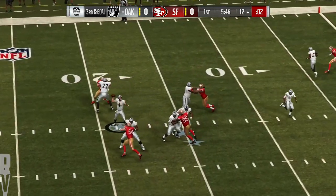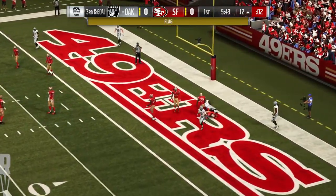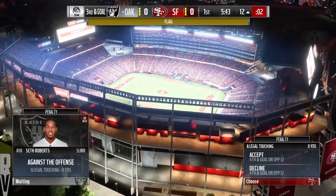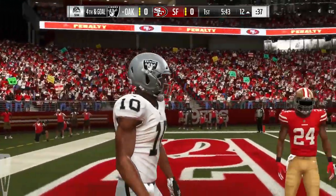Carr now on third and goal. That's incomplete, but there is a flag down. So hang on, a big call coming on third down. So this will be accepted as it moves the offense backwards.